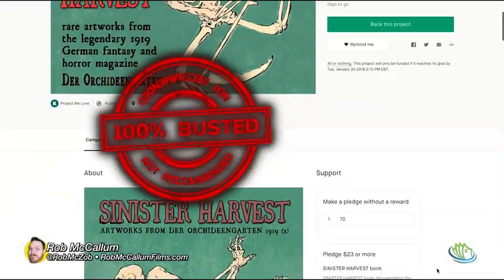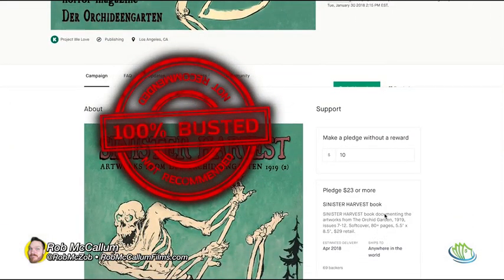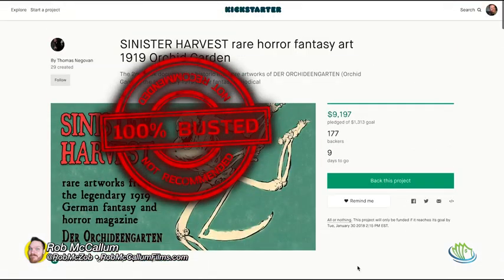If the book was $30 instead of $23, because there was an extra $7 and shipping was $10, I'd probably actually do it. But because it feels like there's some foul play at work here. And I'm sure this guy's a really nice guy, and these guys know what they're doing, and they're obviously very successful, but it's too much for me. So that'll be my look at Sinister Harvest.